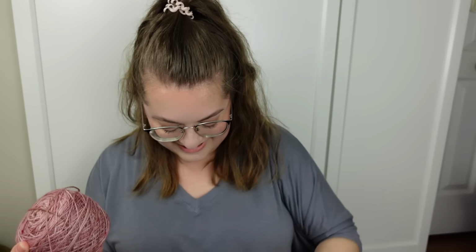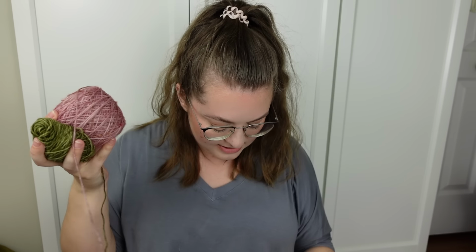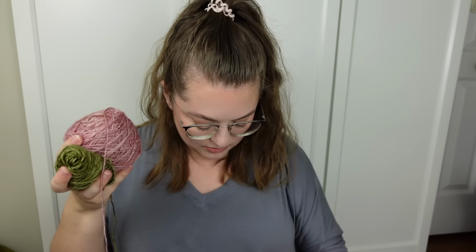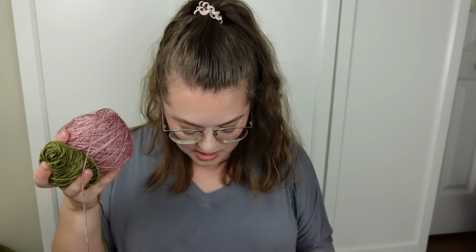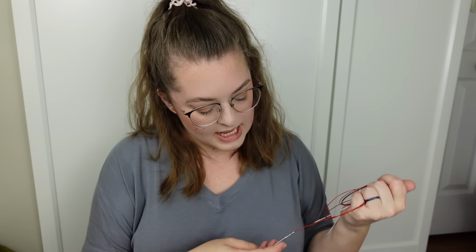You can see that I did pull it out because I have this tiny cake here that the actual sock is attached to, and then the rest of it. I think what I was trying to do was go up a needle size for the color work and then do the rest of the sock in my normal sock needle size, but obviously I didn't like it. So that can get ripped out too.